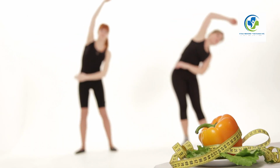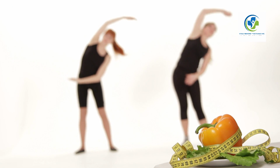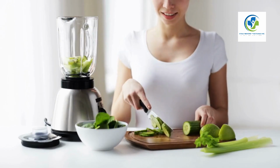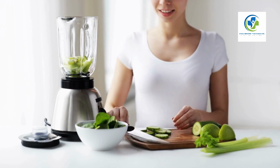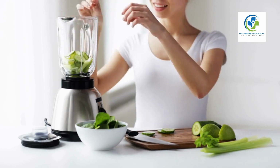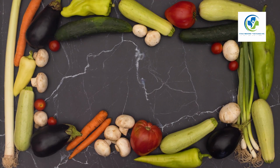In a world brimming with fast food and quick fixes, choosing the path of fiber is a testament to your dedication to your health. Now that you're equipped with the knowledge and tactics to increase your fiber intake, you're all set to embark on this transformative journey. Let your adventure towards a fiber-full life begin.